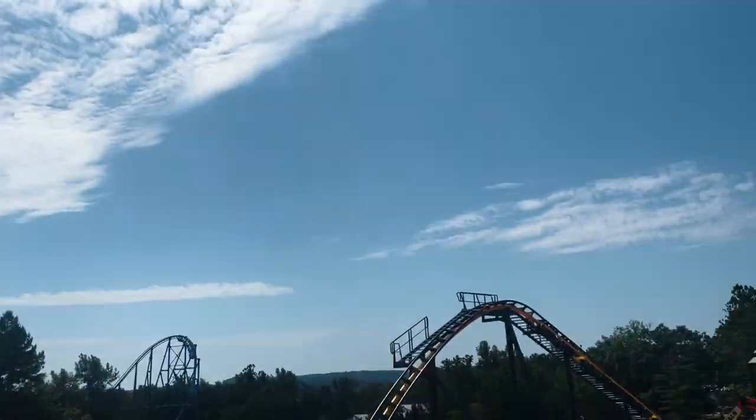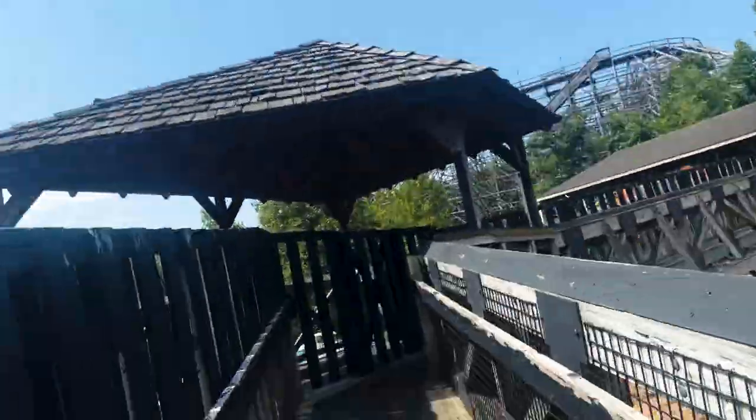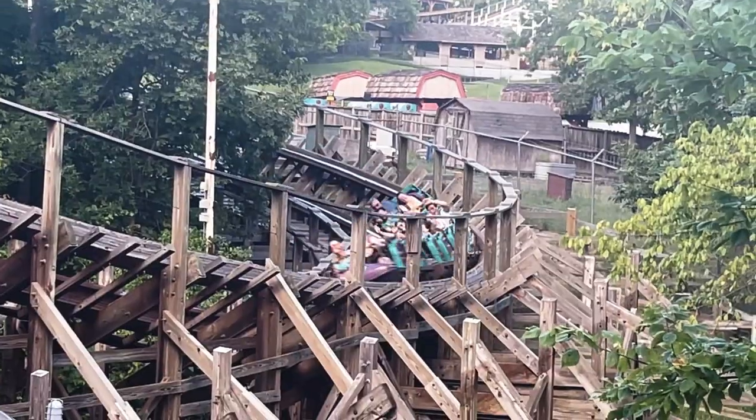All the track is put in place, and it runs really close to the queue line, holy cow. Like I just said, I can't wait to get some footage of this ride, but that's for another day. For now, let's ride the ride that really matters right now, and that is, of course, Boss.